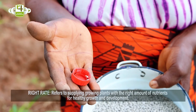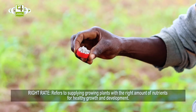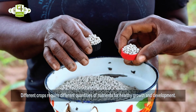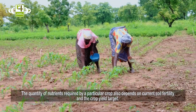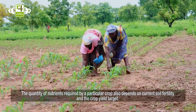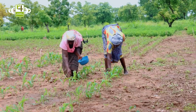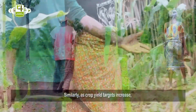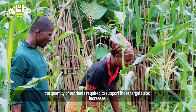Right rate refers to supplying growing plants with the right amount of nutrients for healthy growth and development. Different crops require different quantities of nutrients for healthy growth and development. The quantity of nutrients required by a particular crop also depends on current soil fertility and the crop yield target. Nutrient requirements will increase as soil fertility decreases. Similarly, as crop yield targets increase, the quantity of nutrients required to support those targets also increases.